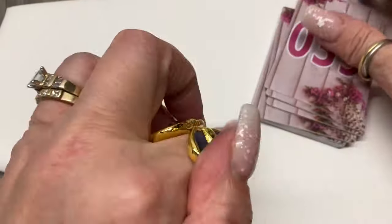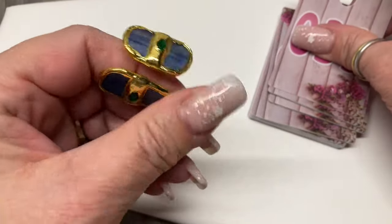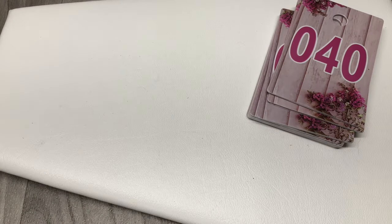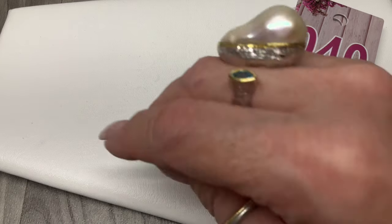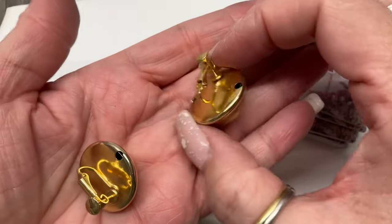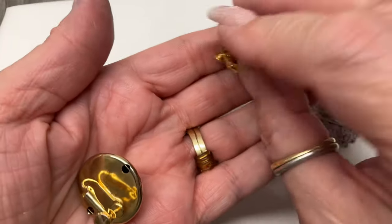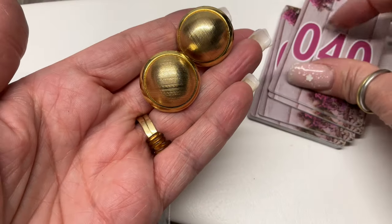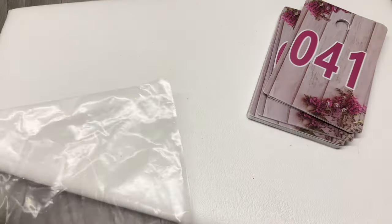Cool. All right, so I had asked 16. What did I say I would do? 10, I think. $10. And we can be twinsies, you guys. Twinsies. I have some clip and screw together brushed gold tone earrings. Let's go $2 on those.